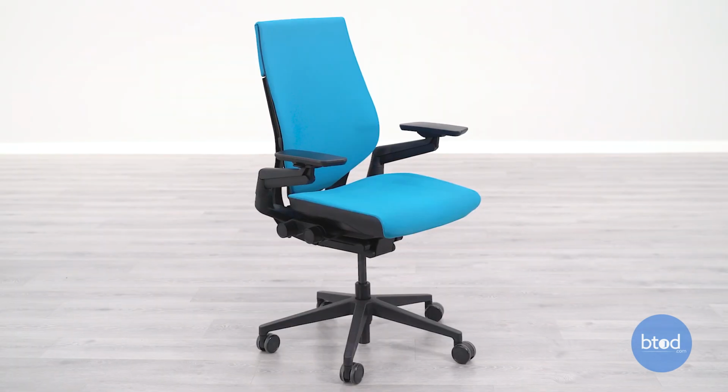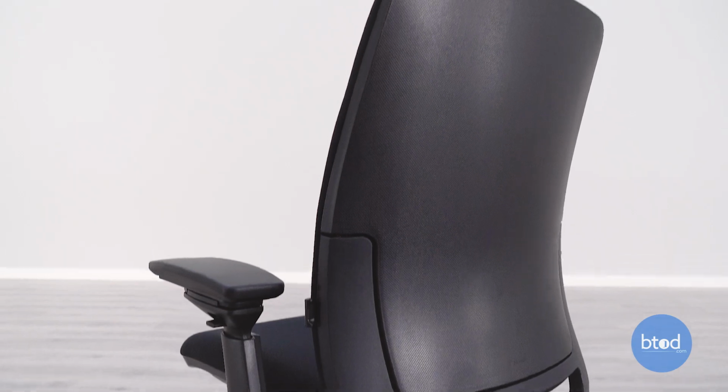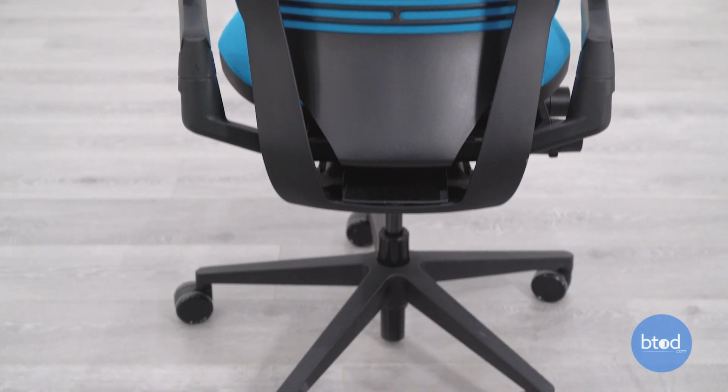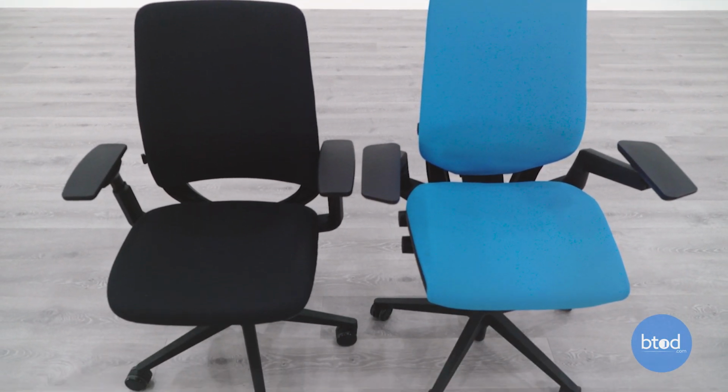Again, both of these Steelcase chairs tested near the top of our list out of all of the people testing them, with the Amia receiving a 79 and the Gesture receiving an 80. Very close scores, very similar backrest designs, both featuring live back technology, height adjustable lumbar support. You're not able to upgrade to the depth adjustable lumbar support on the Gesture. Neither of these chairs have that option. If that's something you're looking for, you're going to need to go with the Leap V2.